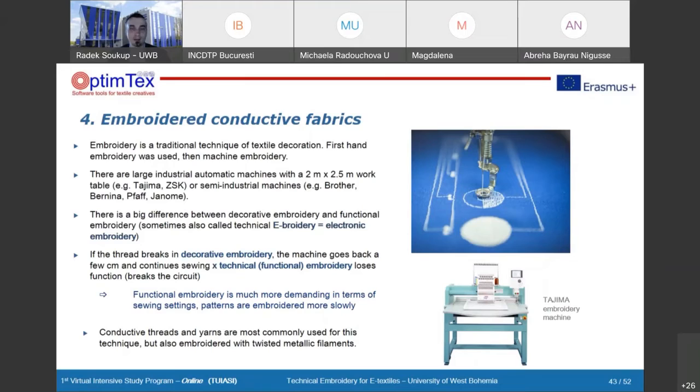So functional embroidery is much more demanding in terms of sewing settings. We have to embroider the patterns more slowly than when we embroider decorative patterns. For embroidering, mostly conductive threads or yarns are used, but it's also possible to use twisted metallic filaments. These filaments are sometimes used as collecting electrodes for heating textiles.